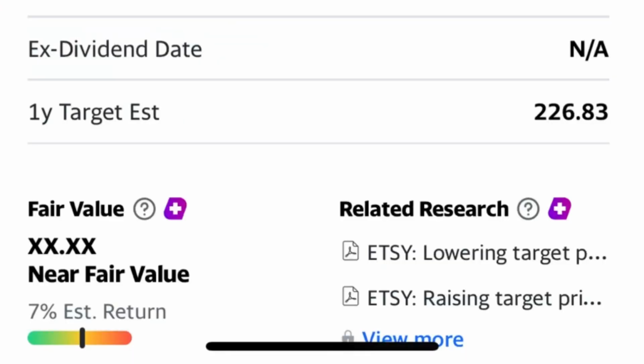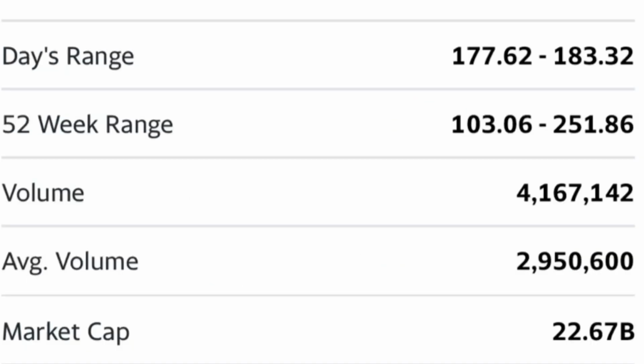Founded in 2005, when I dug into their finances and the PEG ratio, I was extremely surprised at how strong financially this company is. Absolutely mind-blowing, and is a stock you must own going forward, especially after the dip that it recently had. You can see here by Yahoo Finance, they think it's at near fair value with only 7% upside, but the 1-year target on it is 226, and I think that's probably more accurate, especially when we dig into the PEG ratio.